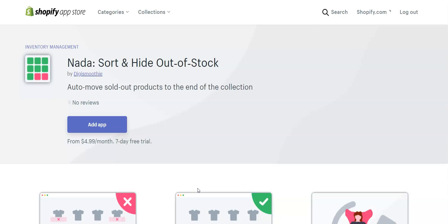And here's what this app is for and who this app is for. What this app does, if one of your products goes out of stock, it moves it to the bottom of a collection. And the reason being, there's no sense in having a product sitting at the top of the collection or above the fold if it's out of stock and people can't buy it.